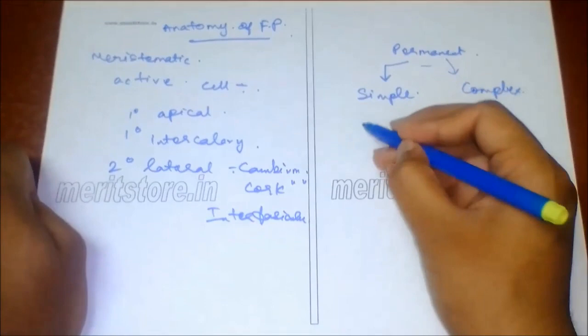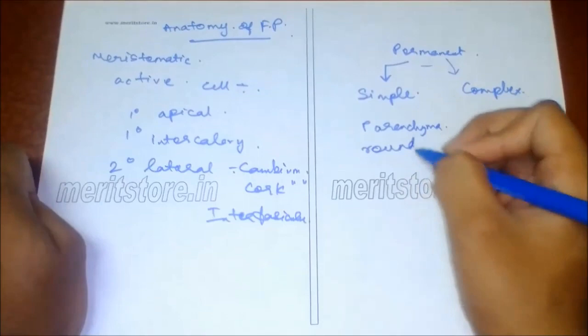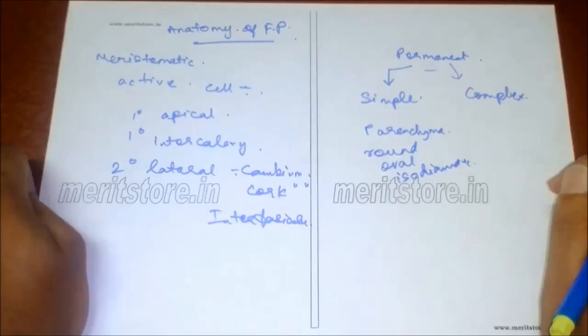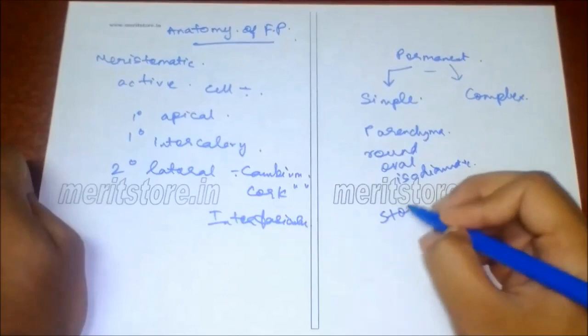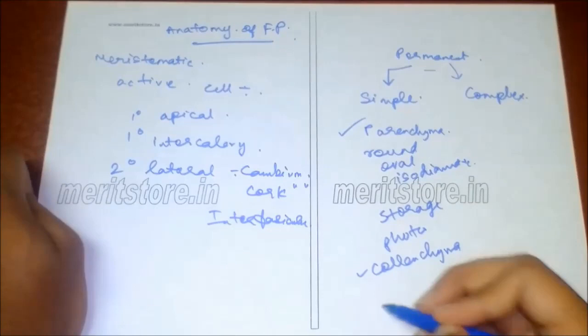Parenchyma is a simple living permanent tissue. The shape may be round, oval, isodiametric. They may be with or without intercellular spaces. The function is storage and photosynthesis. They have chloroplasts. Then there is collenchyma, which may be oval. They may or may not contain chloroplasts.